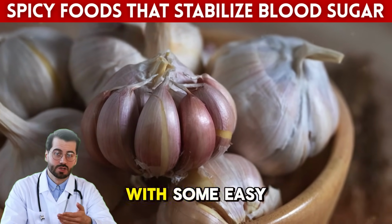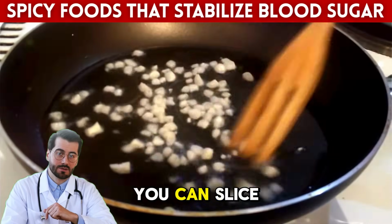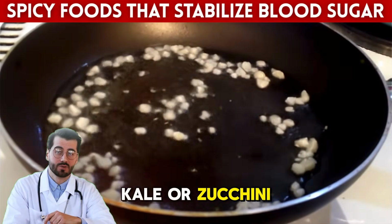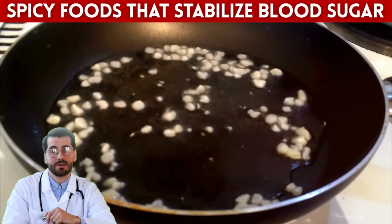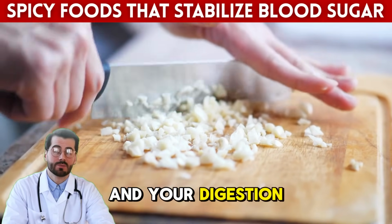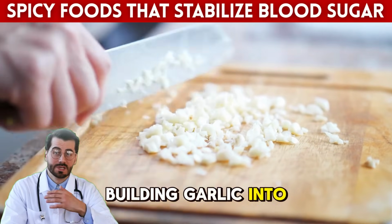Let's get practical with some easy meal ideas. You can slice a clove of garlic and toss it into a pan with spinach, kale or zucchini. A little oil, a little heat, and you've got a quick side dish that supports your sugar and your digestion. It's an easy way to start building garlic into your dinner.